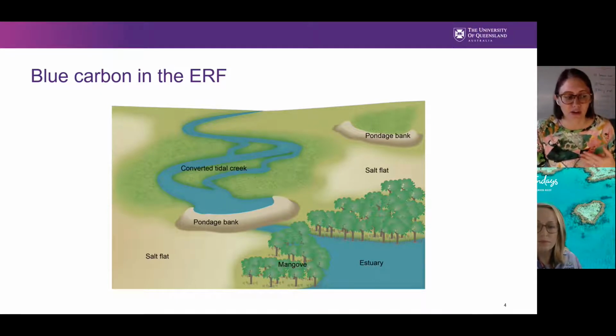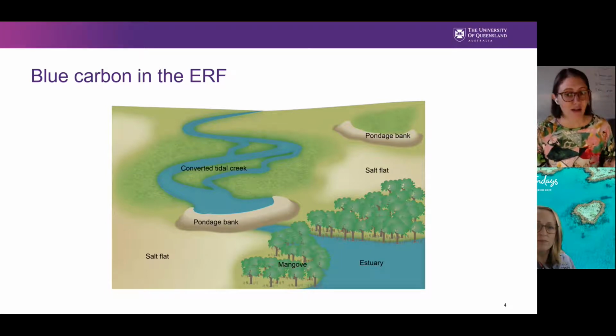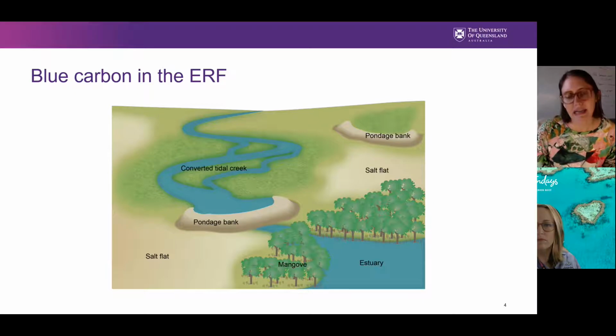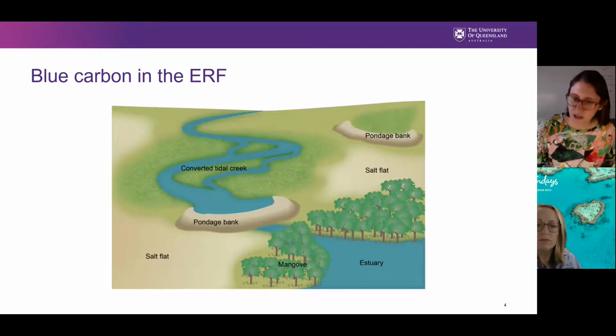So it needs to be something that occurs over and above the status quo. For example, a person can't just say, I've got mangroves on my land, therefore I'm storing carbon and therefore I want credits. There would need to be some sort of activity occurring to generate additional abatement. There are lots of different activities that you could do in relation to coastal wetlands to increase carbon storage capacity.